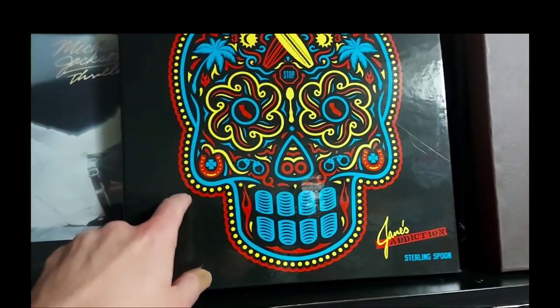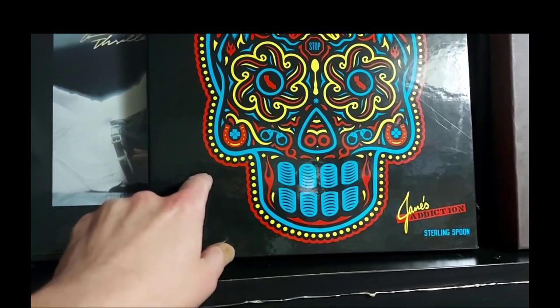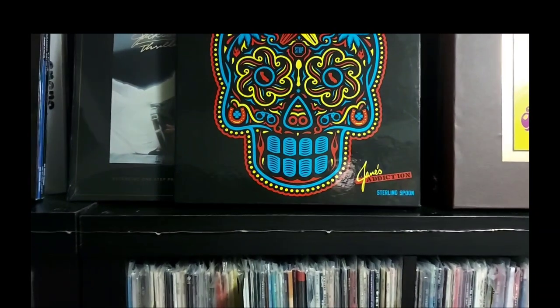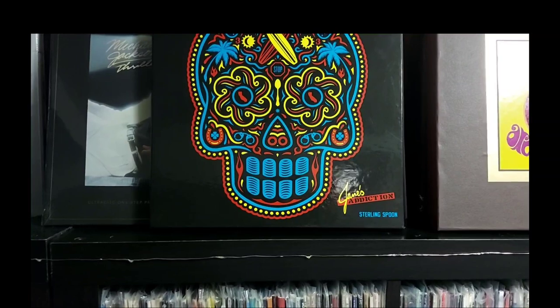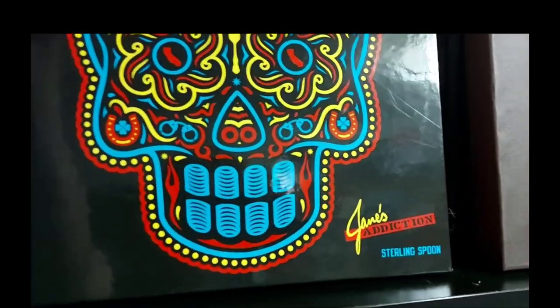I bought this locally anyways, from a lady who, I can't remember if I told the story in one of my vinyl finds videos, but her brother passed away in a car accident, I believe it was. And she was begrudgingly selling off some of his stuff. I offered her a price on it and she gave it to me. It was really sad, but she was actually very happy it was going to a good home.